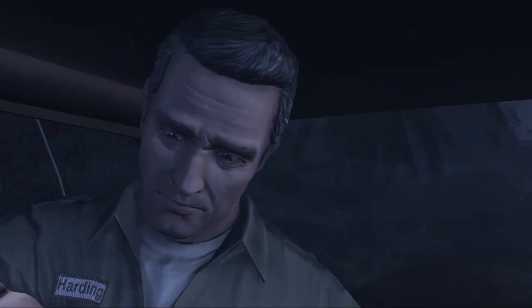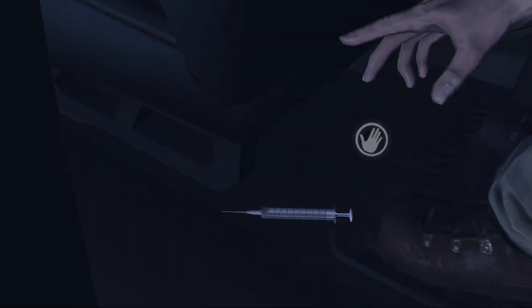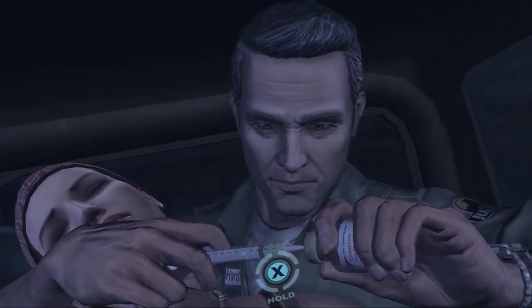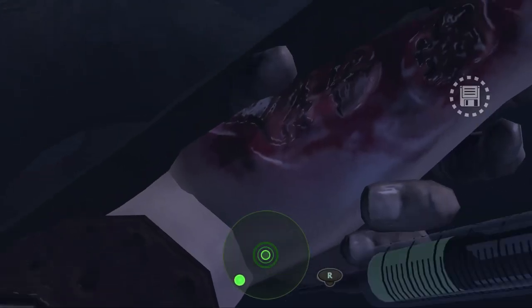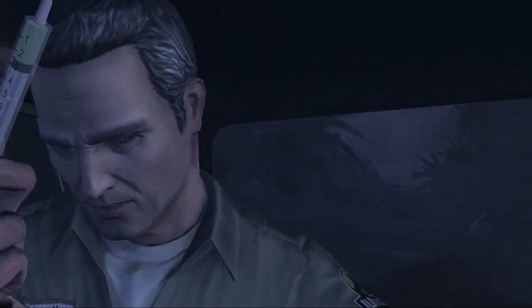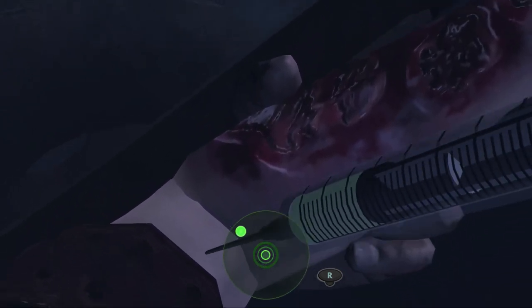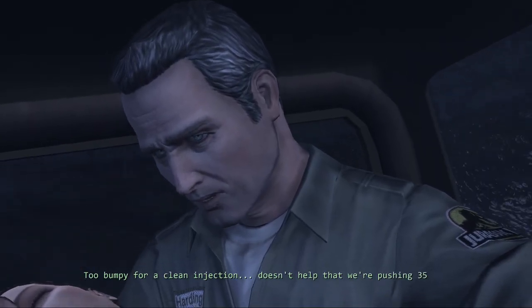I don't know what you were doing out there, but... Dad? It's okay. She's going into shock, but I can handle it. I can stop it. Oh my god, this is bad. Watch the door. Gotcha. Wow, that needle's huge. Just keep your eyes on the road. Jumping around too much. I can't give a clean injection. Too bumpy for a clean injection. Doesn't help that we're pushing 35.